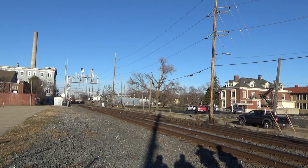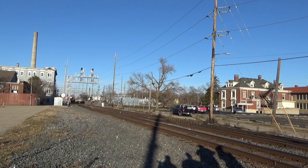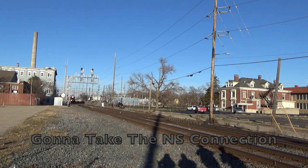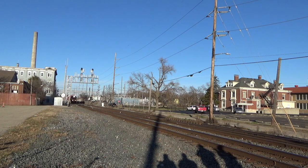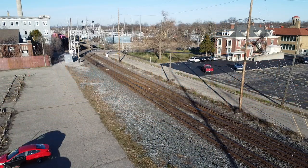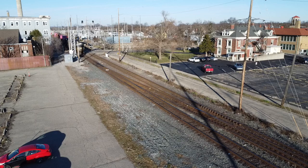I thought we would have one more train before we leave here in Hamilton to go back home. Well, maybe, maybe not. Anyway, I decided to fly the drone for this one since it's going to be my last flying time here at Hamilton for this trip as well.